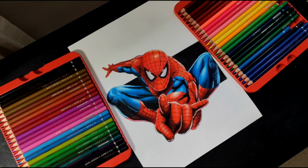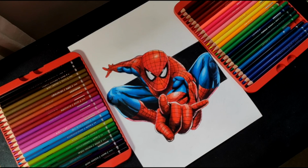So the final verdict on these pencils: they are really good quality, they don't break, and they are pretty cheap. You can get a set of 120 for around 60 euros, which comes out to around 50 cents per pencil. They also blend well together, and as you can see, they have very nice and rich colors. So I definitely recommend these pencils to you.